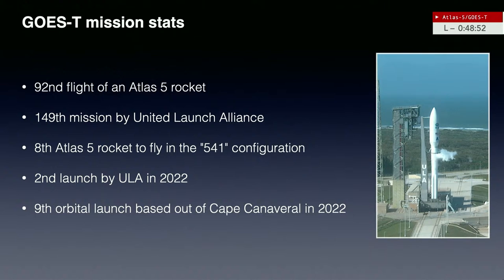This rocket is flying in the 541 vehicle configuration. That 5 in 541 denotes the rocket's use of a 5.4 meter diameter payload fairing made by Ruag Space at a fairing production facility in Decatur, Alabama, co-located with ULA's rocket factory. The 4 symbolizes the 4 strap-on solid rocket boosters made by Northrop Grumman, and the 1 simply means there's 1 RL-10 engine on the Centaur upper stage. Other Atlas V variants can come in configurations with 2 RL-10 engines.